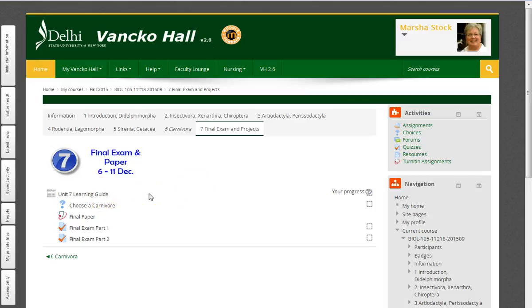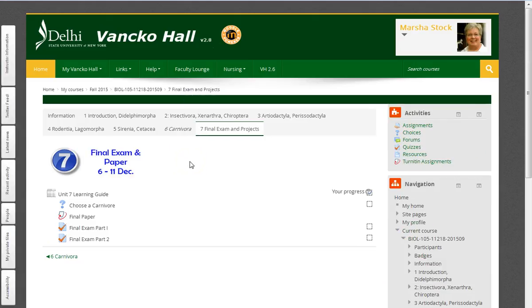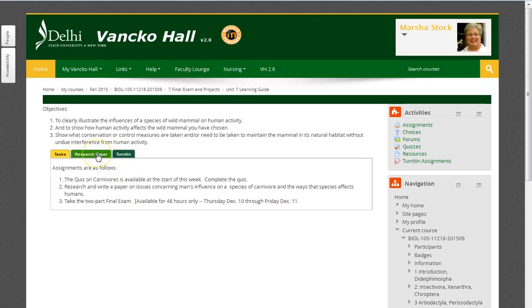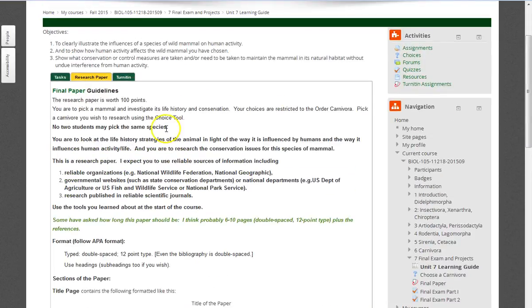Your assignment, or your paper, is to choose a carnivore. And here's the list of carnivores, and I think 2 of them, someone has chosen wolverine already and coyote, but the rest of these are listed, are available. And you are to examine the life history of that animal, relating it to man. In other words, what effect have humans had on this animal in its survival? And what effect has it had on humans? And these are the guidelines for the paper.